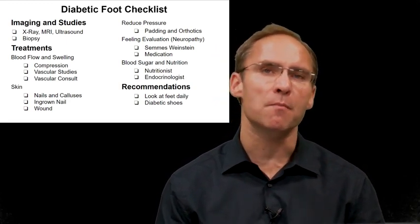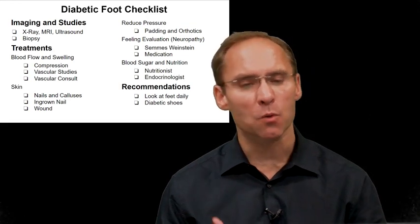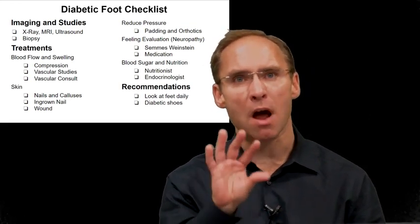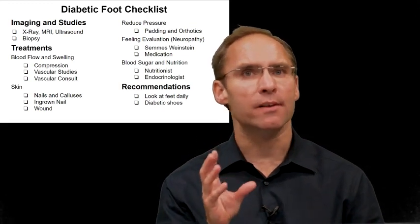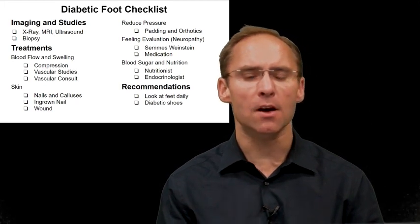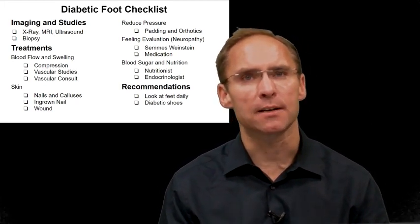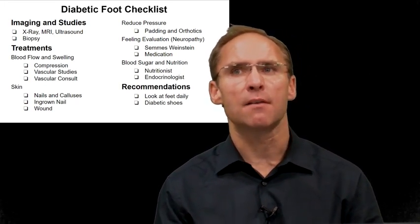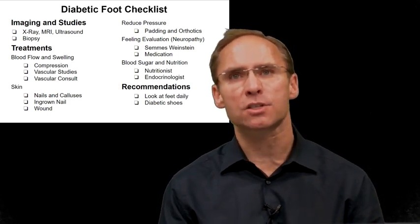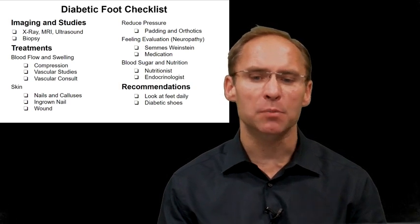Reducing pressure is very important. That can be done with an orthotic, one of those inserts that goes into your shoes, or some type of a pad. That would be around an area of callusing or an area that is at risk of developing an ulcer. And also a feeling evaluation would be a Semmes-Weinstein, something to evaluate your feeling on your foot. It's very important. That should be done at least once a year. There are some medications that can be used. And then blood sugar and nutrition.